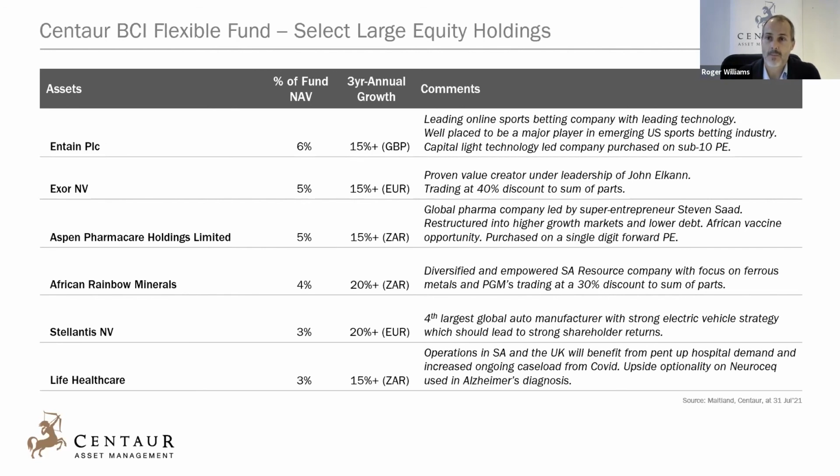Exor is one we've had for a long time. It's a European holding company. It's trading at a 40% discount to the sum of the parts. What we like here is really John Elkann, the CEO. He's still relatively young, about 45, but he's created immense value in this company, and we think this is not fully recognized. Aspen we bought last year. It's doing exceptionally well. It's over 5% of the fund, but we're still seeing returns of 15% plus.